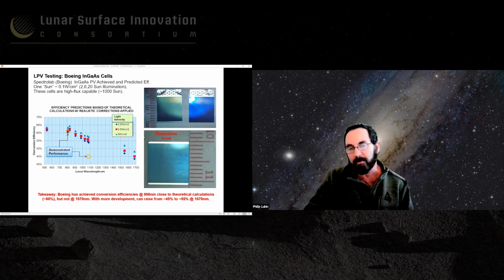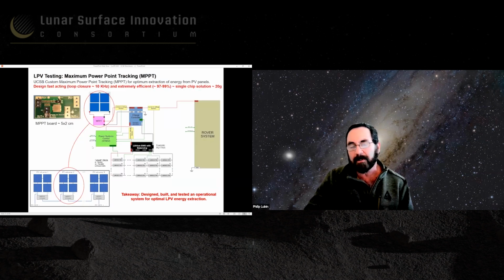It really should be up here more like 55 to 60%. So some work going on in that area. We developed our own maximum power point tracking, so we can track at about 10 kilohertz rate, which is much faster than we need. Very efficient. It's about 98, 99% efficient.